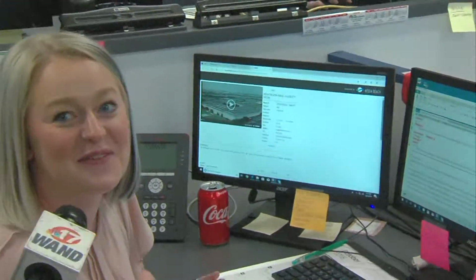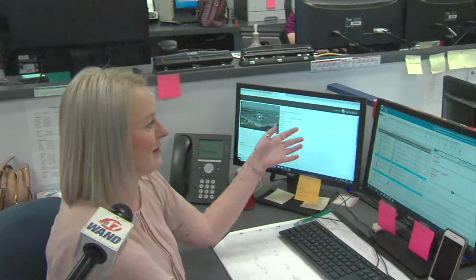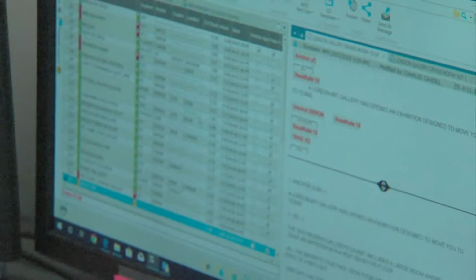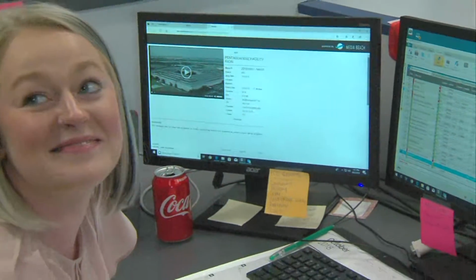So I'm working on the 4 o'clock show right now. I produce the 4 and 5. So this is basically what I work with. This is a rundown. So I stack the rundowns and everything after our morning meeting. And then after our afternoon meeting, I kind of put new stuff in as the day goes along. So I'm just kind of writing stories right now and assigning everything.